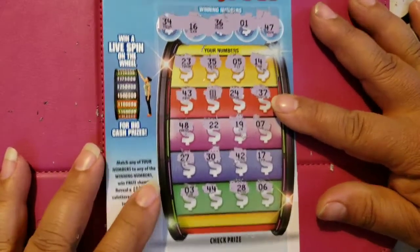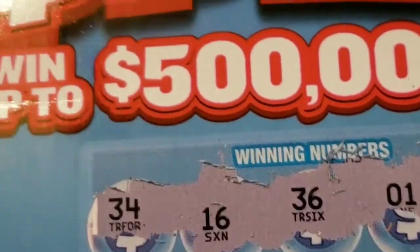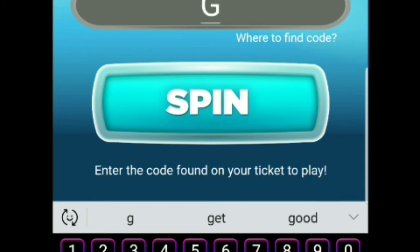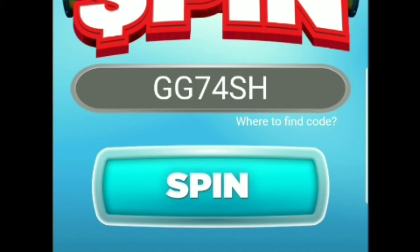VALottery.com/winaspin. So we can enter the code up here and then spin to see what we won. So, we'll go ahead and get that ready. Okay, so I'm going to reveal my code here. Scratch it. All right. Now, I'm going to go to Winaspin and enter the code. 7, 4. Okay. Now let's go and see what we get.